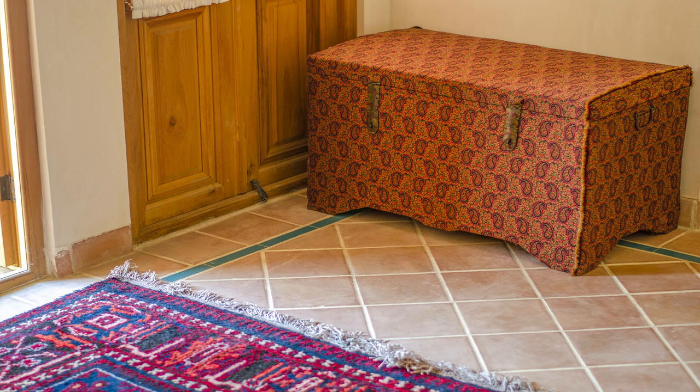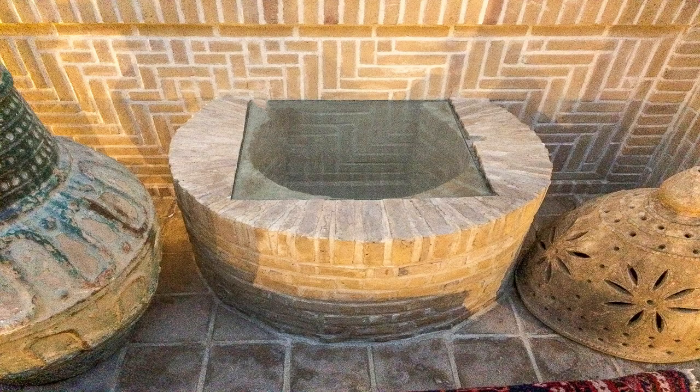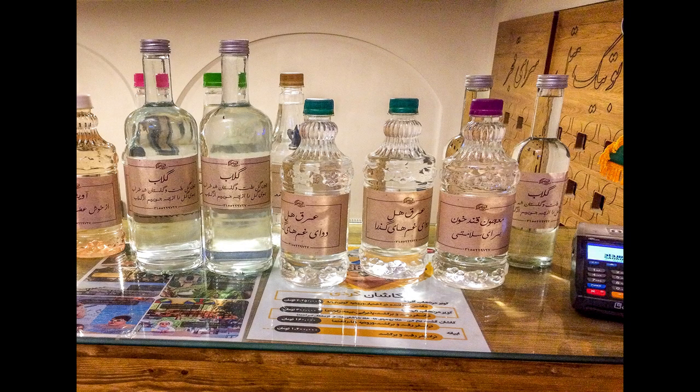The old chest was used in the past for keeping clothes away from moths. There is old spinning equipment for making threads out of wool. In all old houses, there is a deep well to provide water for drinking. In this place, you can buy some herbal essences as souvenir.